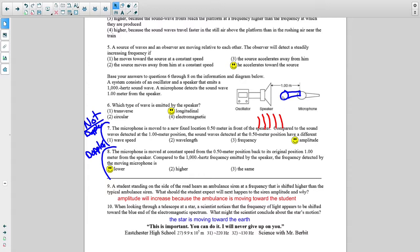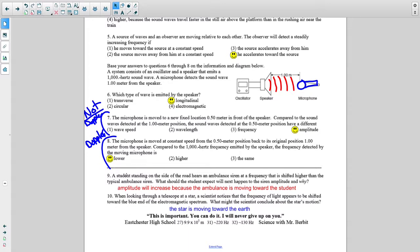Now they're saying it's moved at a constant speed back. So let's see if we can draw this. At this point, as it's moving back, there are these waves coming out from the speaker, started out here, as it's moving away from them and they're moving toward it, as it moves away, the frequency is going to appear lower. It gets stretched out.